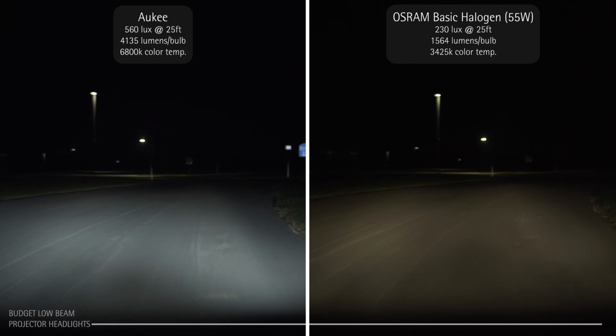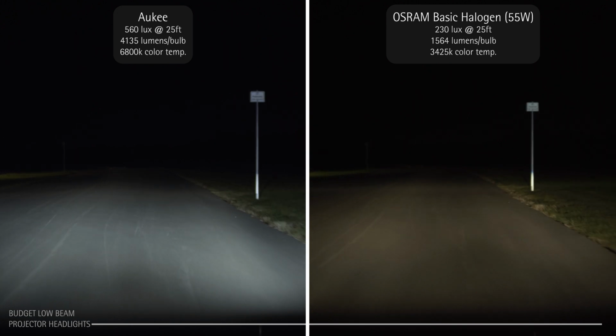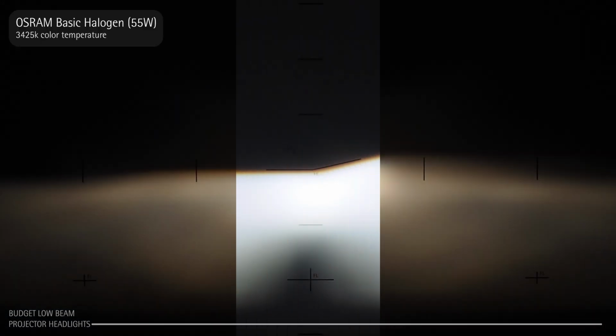The high beam performance was decent, but nothing to write home about. Still recommended, of course, considering their price again, especially if you're looking to match the low beams. They produced 30% additional light in the high beam application.